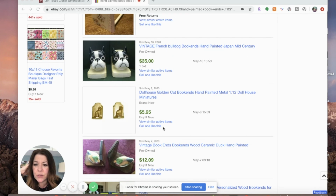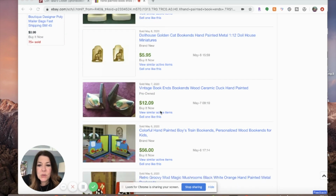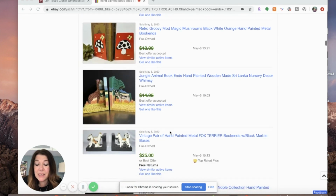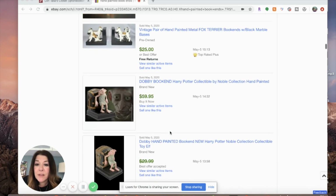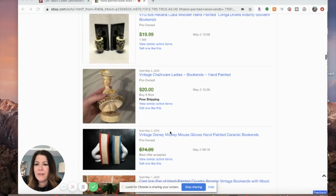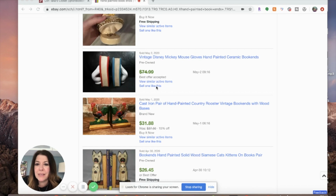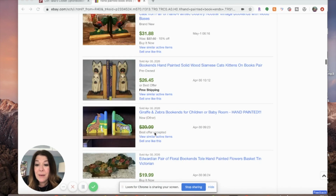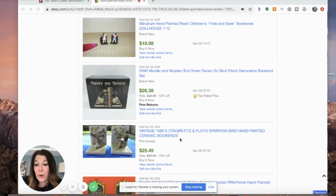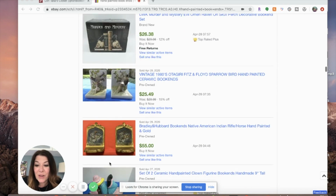That's interesting. $35. I mean, these are 12. I feel like $56. Wow, some of these are really great prices. I feel pretty confident saying that I could probably get between $25 and $35 for those bookends. Some of these are very high, but I think that's definitely something I should sell. And she did a really great job with them. So I'm excited for that. So yeah, that is the comp.